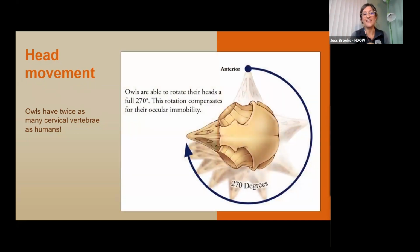The answer is owls can only move their head 3/4 of a circle, not all the way around. They are able to rotate their heads 3/4 of a circle. This rotation helps them hunt, and it also helps them compensate for not being able to move their eyes in their head. So if they need to listen for something specifically in one direction, or look at something in one direction, they can't move their eyes, so they need to turn their entire head. We can only move our heads about 180 degrees, from all the way this way to all the way this way.